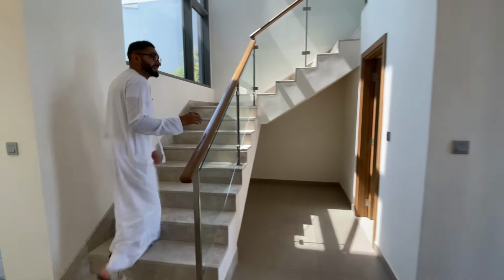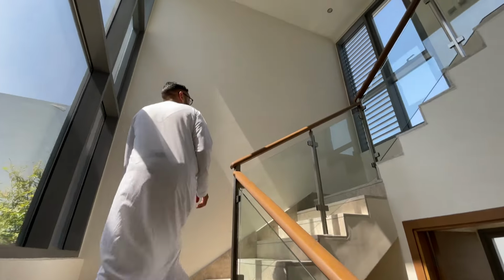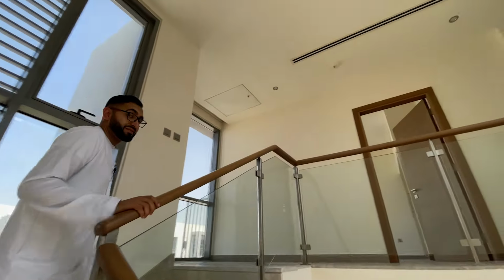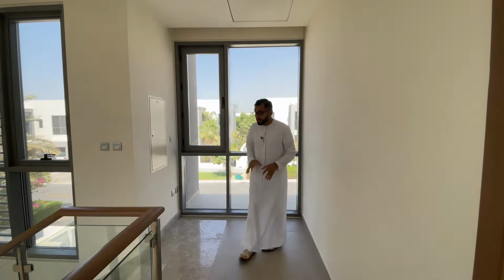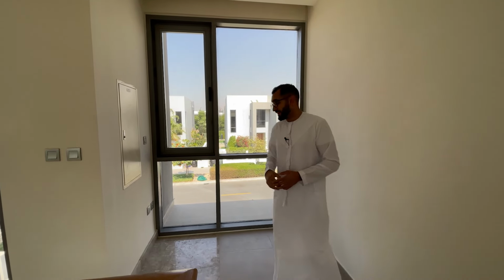Heading upstairs, again, really love this massive open space. Big windows make a massive difference here. So this area could be used as a small study area, a reading area, and of course it feels very open with the large staircase area here. But I've seen it set out a few different ways.